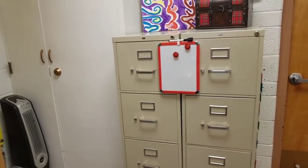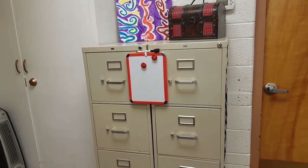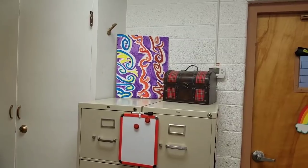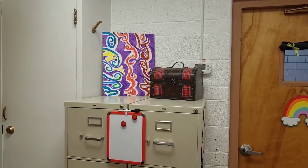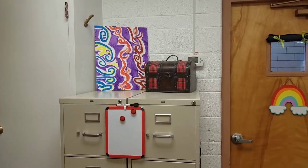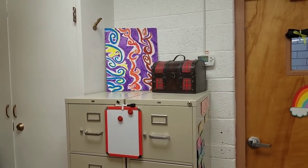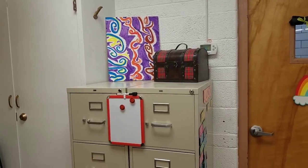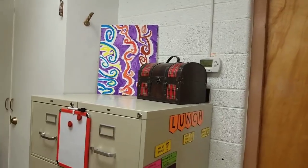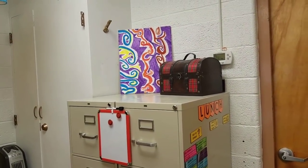I have my file cabinets with my important note thing for Jewel to write on. I had a former student paint me that canvas, so I think it goes well in my room, and I don't want to get rid of it, so I leave that. And that's our treasure box for dojo points. If they get 10 dojo points in a week, they will get to go to the treasure box. I think we're going to do 10. We might do 8 because we only have 4 days a week. We'll see how I'm feeling.